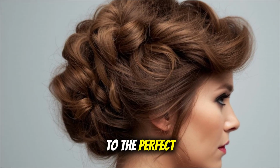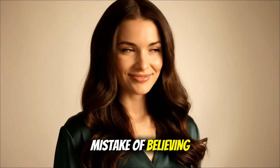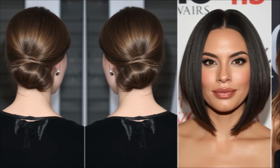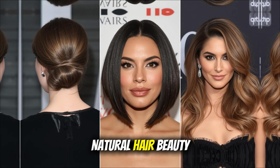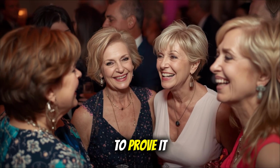Now, the secret to the perfect frame isn't what you might think. So many of us make the mistake of believing that special occasion hair has to be complicated, stiff, and overwrought. No. True elegance, especially at our age, comes from simplicity and the beautiful look of healthy, natural hair. Beauty is about effortlessness, not effort. So today I'm going to prove it to you.